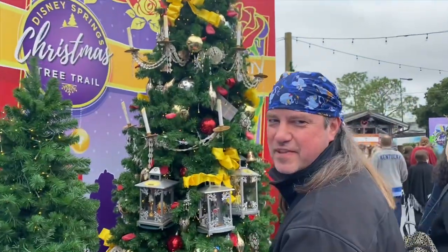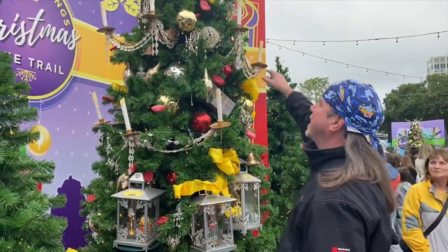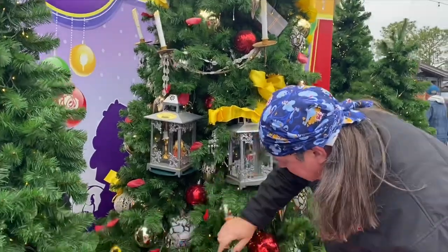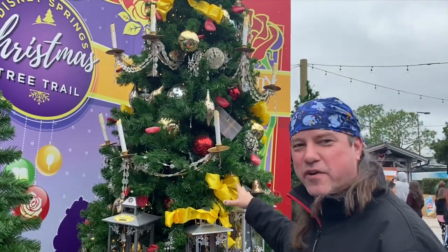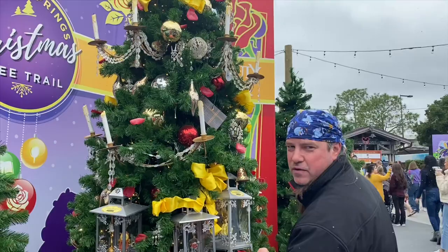Be our guest out here at Disney Springs Christmas Tree Trail with the Beauty and the Beast tree. I mean, look, the candles all over the place. You got all kinds of arrangements and ornaments all dedicated to the Beauty and the Beast movie. Books all over the place. I don't know if they're Christmas stories or not. Put in the comments below what books you would put on a tree if you were to decorate it.